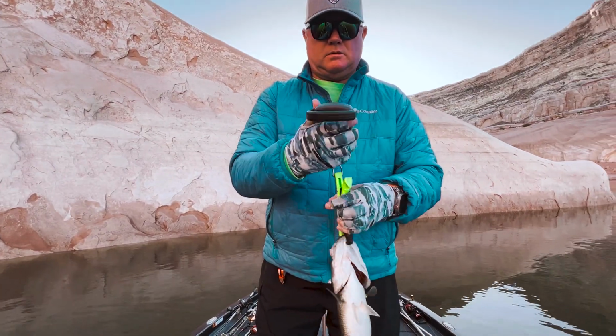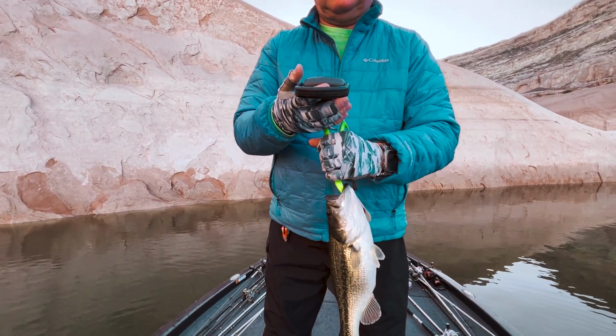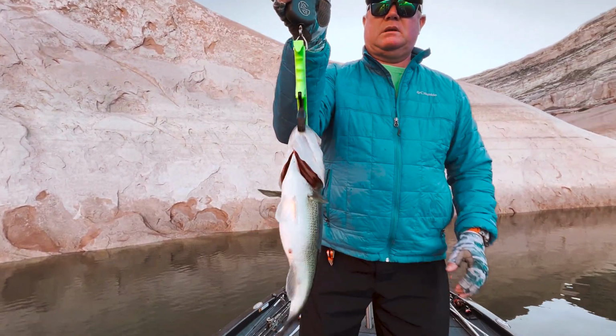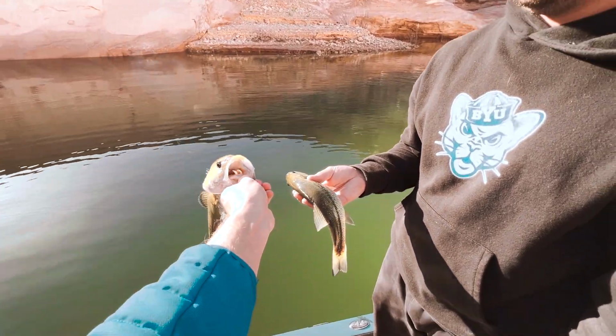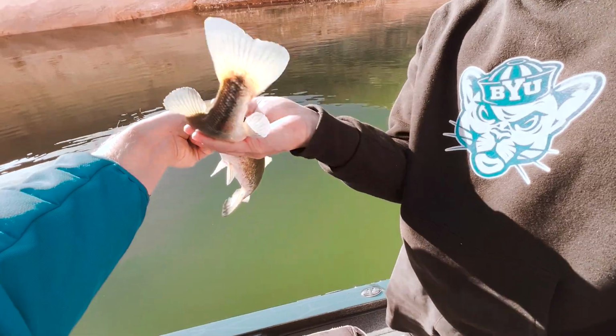Day 5 of our Lake Powell trip, and we're still catching swamp donkeys. Still catching swamp donkeys. 1.68. Not huge, but it's a good one. We're introducing our friends. Smallmouth, meet largemouth.